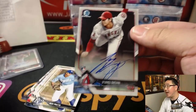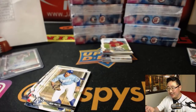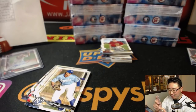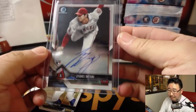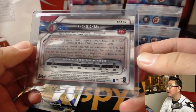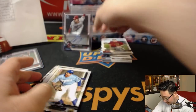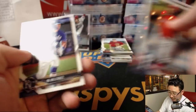And Shohei Ohtani. So regular old Shohei Ohtani, not those fancy ones. But there he is, rookie auto for Giuseppe, who got the Angels in a spot random. There you go.